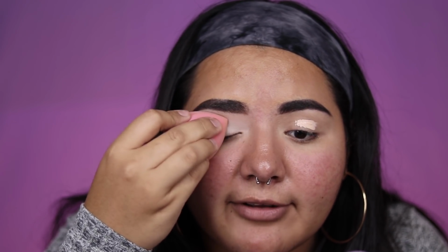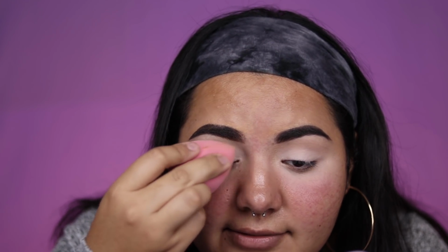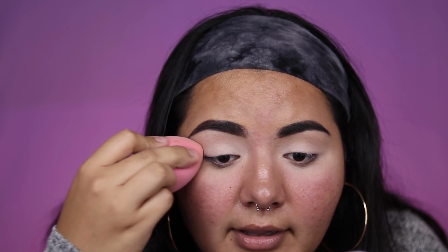I don't know, I feel like for darker women or women of color, using browns and neutral colors like that really don't show up well on us because our skin's already that color. So it's not my favorite concealer, but it's the lightest one that I have right now, and I've just been too lazy to go get another one.